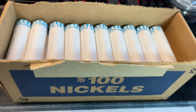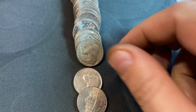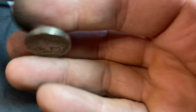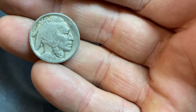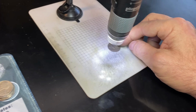Well, roll number 10 is going to keep up with the Buffalo Barrage because right there, we've got another Buffalo nickel. It's great seeing these. They're the coin that started off my coin passion, and I love when I find them, and that's a 1919. That's a 1919 Philadelphia. Let's just double check everything.